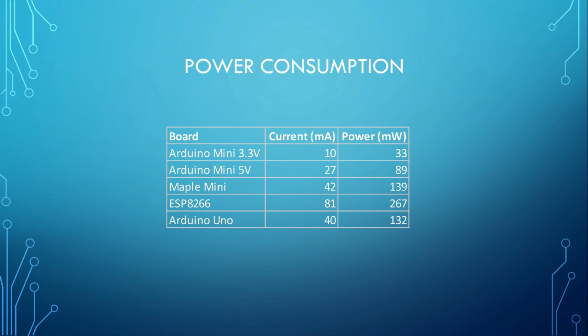Now let's compare the power consumption. Here, the slowest board is definitely the winner. If you do not need speed, the slow 3.3 volt Mini is your choice. The ESP8266, on the other hand, uses a lot of energy for the WLAN. So, this is a choice if you need connectivity.